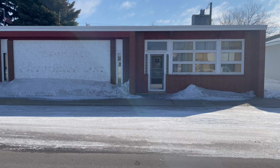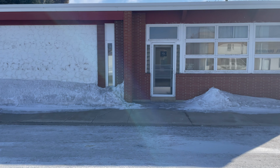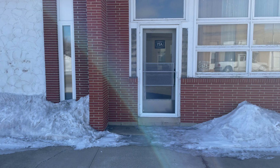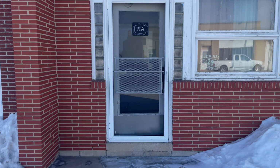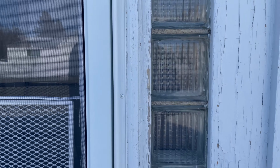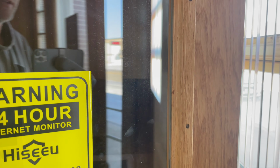Okay, here's our other one. It was an old insurance building that we acquired at an estate sale that came with an apartment building here in northeast North Dakota that we bought. It just kind of came with the package. We got a good deal on it, so we were going to fix it up into apartments, but we didn't have time, so we decided to do something else.